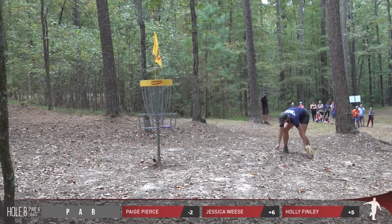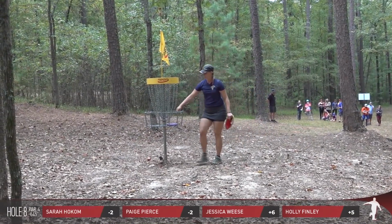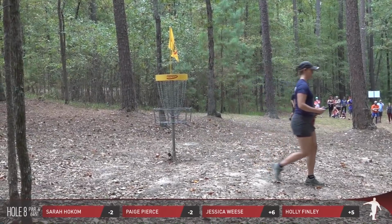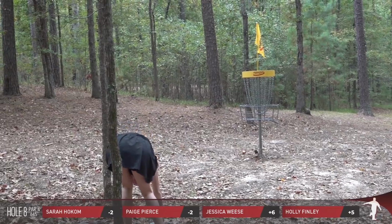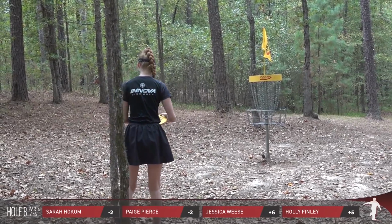I find if I really want to get myself even close to the circle on the second shot, I have to throw a really risky shot. So usually I choose to go fairway and just get the par.